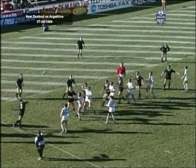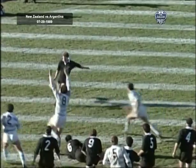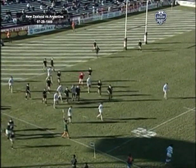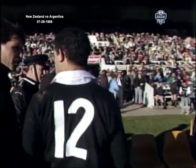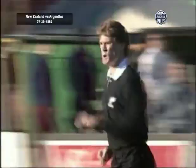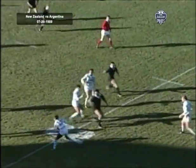Sean Fitzpatrick very much on defence. The All Blacks desperate to win this line-out. That looks like they will. Fox on the in-goal area. Nice clearance from Grant Fox. And I think the All Blacks now will get McCahill out of the field as John Schuster wanders away. And here comes Bernie McCahill as John Schuster leaves and Bernie McCahill is on. Well, that's not too good from the Athletic Park crowd, the booing.